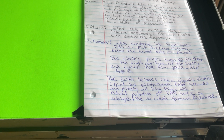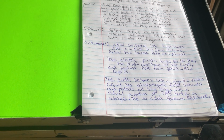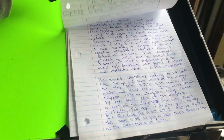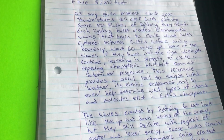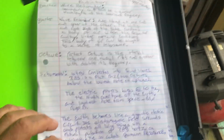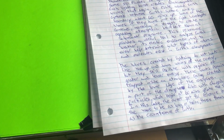The Earth behaves like a gigantic electric circuit. Its electromagnetic field surrounds and protects all living things with a natural pulsation of 7.83 hertz, on average, the so-called Schumann resonance. So when you dig in a little deeper, we're going to cover this so you guys have a better full understanding, and you can snapshot that if you want, so you can read it back to yourself. My handwriting is not the best, but it's legible.